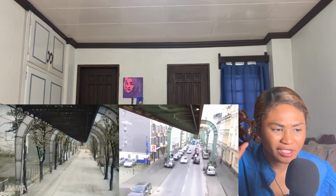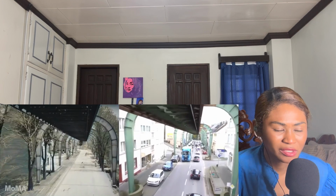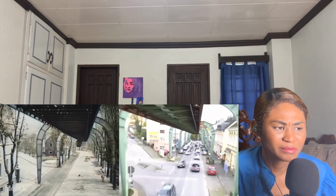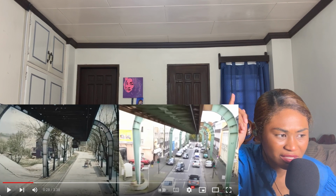This is a train on top of the road. This is creepy, but cool at the same time. This is the first time I've ever seen something like this.